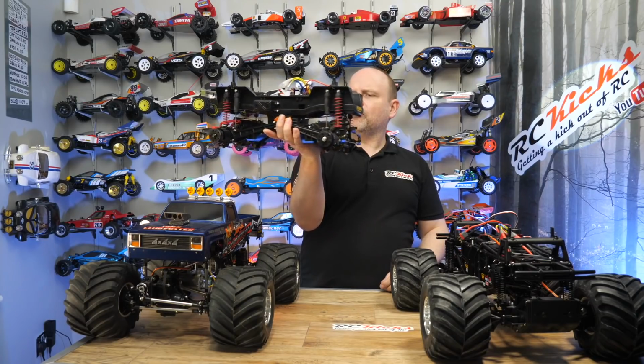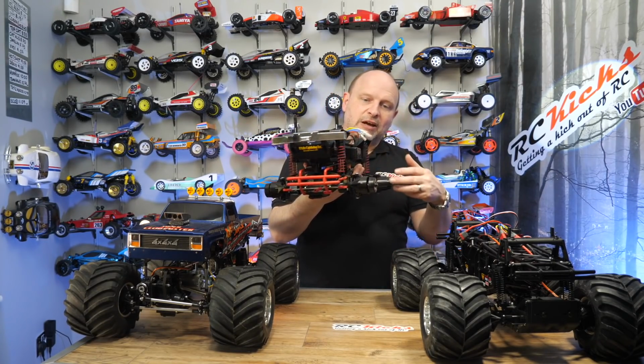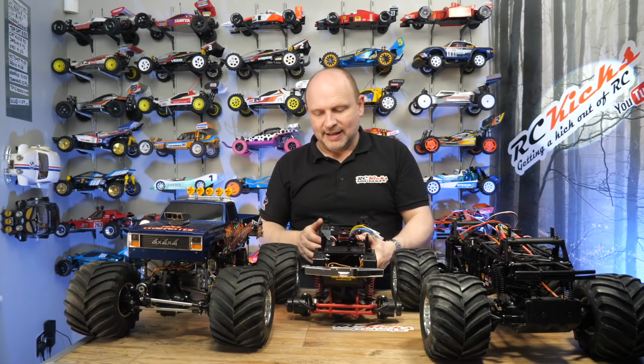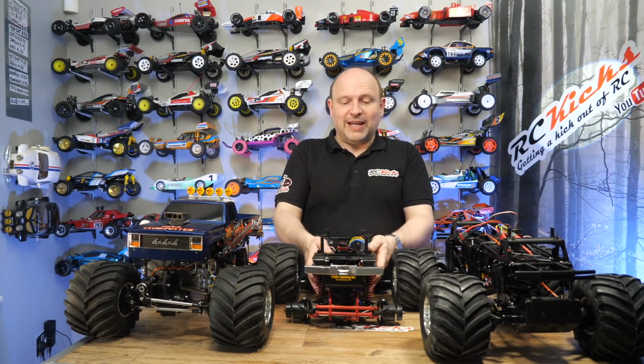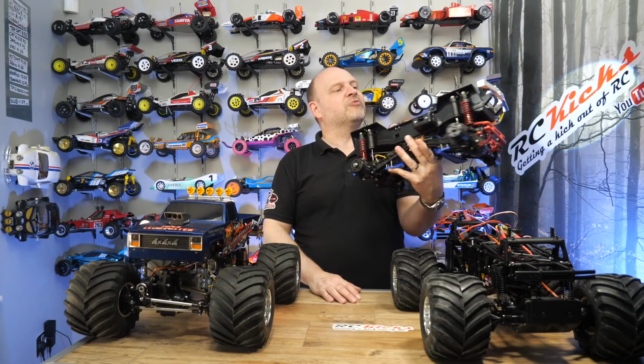The only thing that I'll probably do to this one is on-axle steering, because I think they all need that. So there you go. And then whether I keep this one or whether I sell it, I don't know, but it was just such a shame to have so many parts left over.